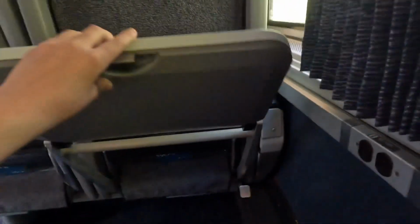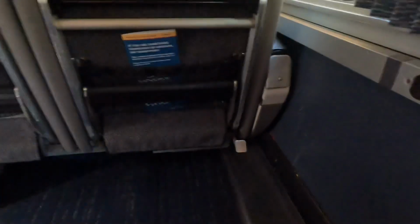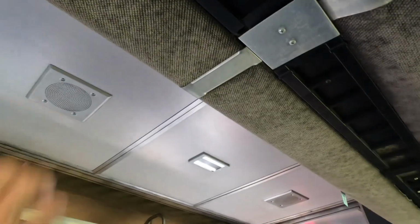Next, we have the outlets. The outlets are what I love about Amtrak because each seat has its own pair of outlets, which I find is really helpful if you need to use outlets like people nowadays do. You also have 2 reading lights above your seat and an attendant call button. I think I accidentally pressed it here.